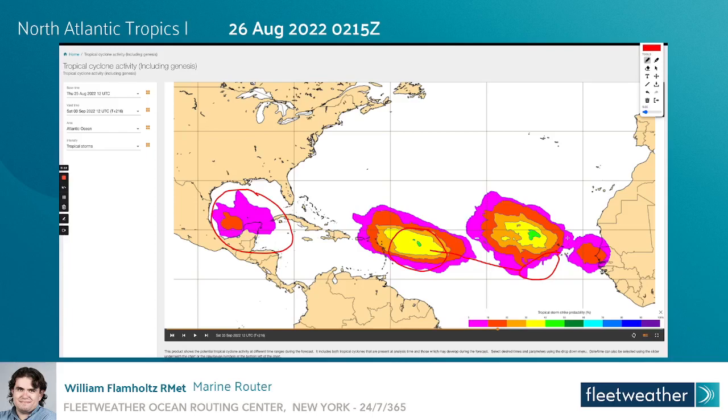And then lastly, we have another strong signal for development with the next tropical wave coming off Africa in a couple days on the ECMWF model. So that may be something else that we have to keep an eye on as we head into the latter part of next week.